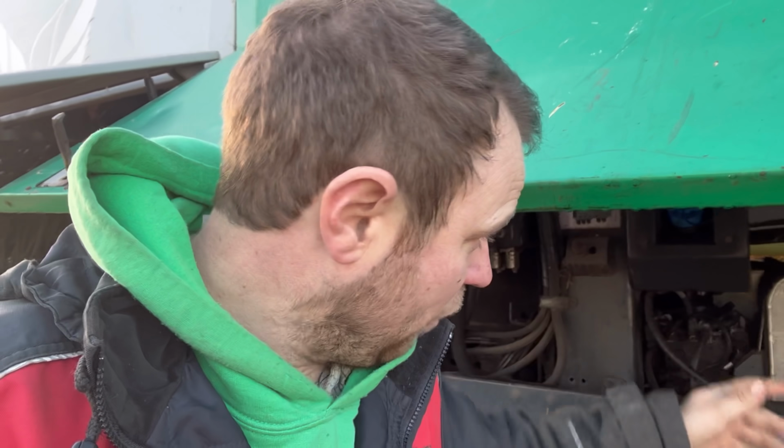Update on the chipper: the AdBlue fault is, we think, could be software related. So we're waiting for Caterpillar to come tomorrow. Hopefully they can plug their laptop in, upgrade the software, and it might work. If that doesn't work, then it could be a sensor in there.